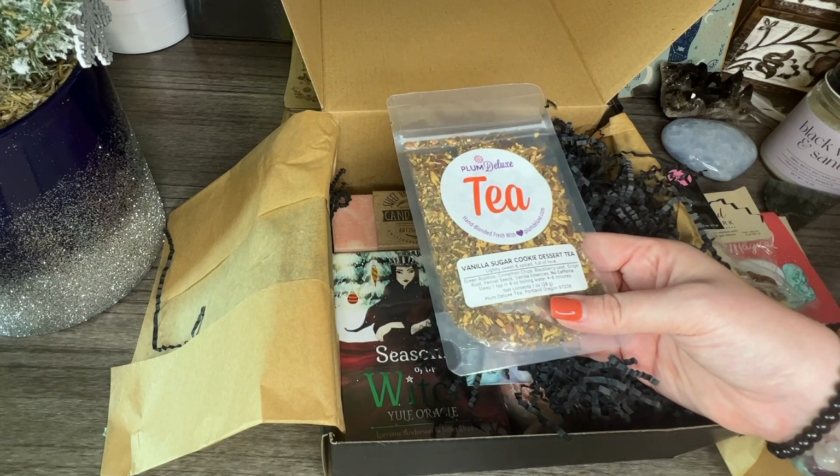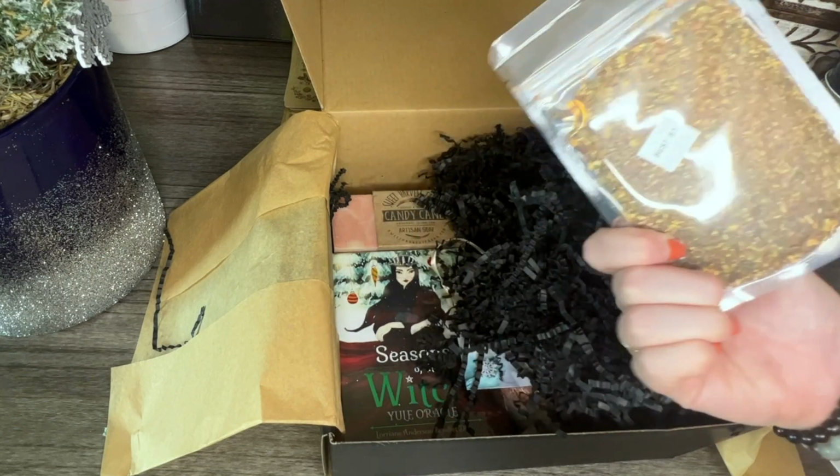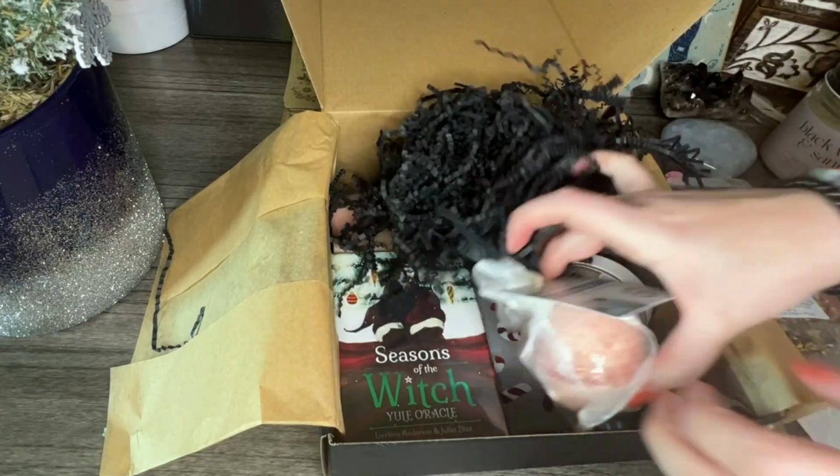Green rooibos, cinnamon chips, blackberry leaf, ginger root, fennel seeds, vanilla essence. Nice. You can see that I was talking about. We'll just do that last time.